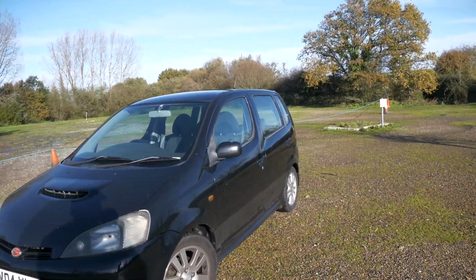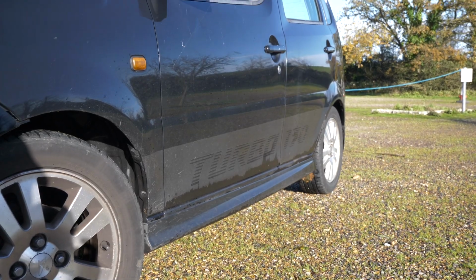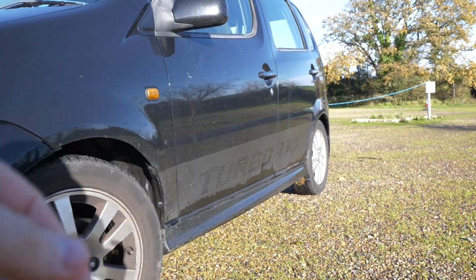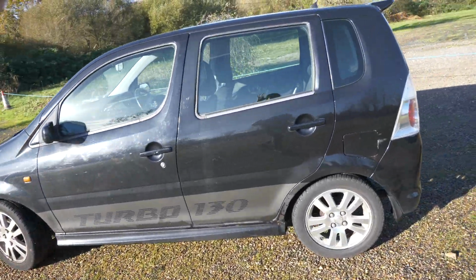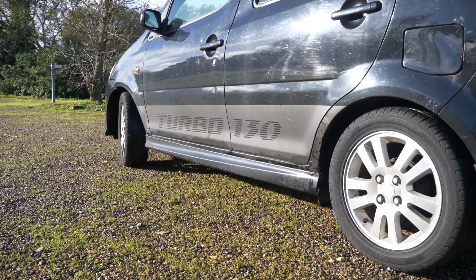You will also see, and I believe this was a completely factory sticker that was put up the side of every single one, mainly because I can't find one without the sticker, it says Turbo 130 just in the side there. These silver ones I actually found online, you could see it very clearly, but obviously this one being black, you can't notice it as much, but you can see it in the sun today.